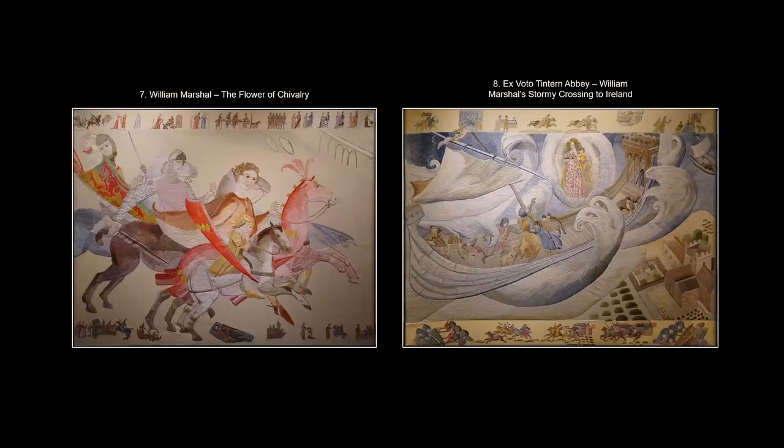Panel seven, William Marshall, the flower of chivalry. The panel shows the three stages of William Marshall's life. In the foreground, we see a young William guarding Prince Henry, the firstborn son of Henry II. Behind this, William is depicted as a knight as he made his name as a tournament champion, reputedly undefeated. And the final image of William is of him at the pinnacle of his power following his marriage to Isabel de Clare.